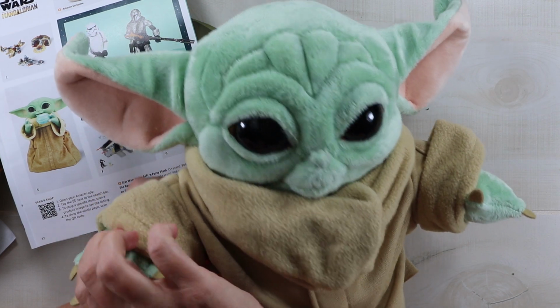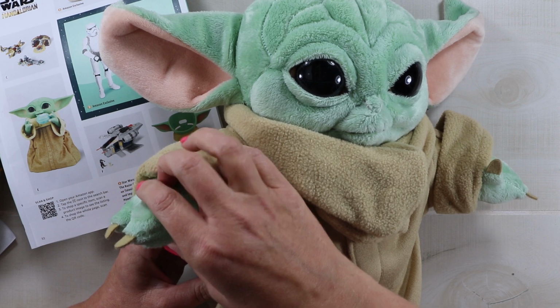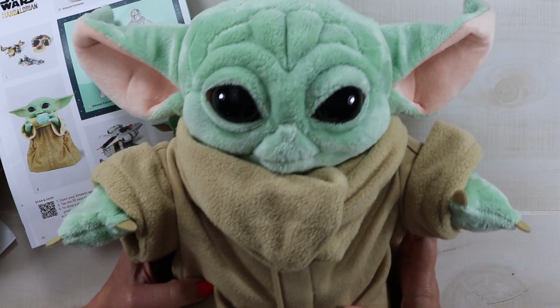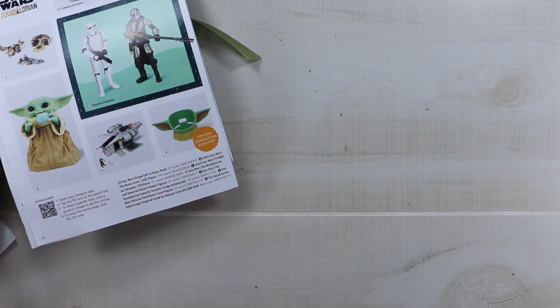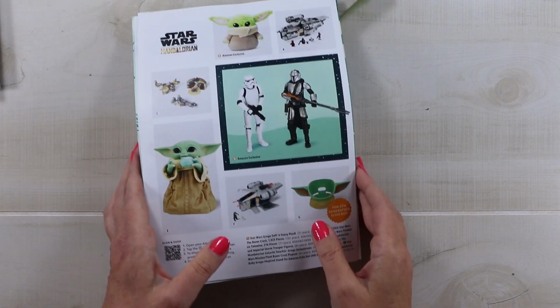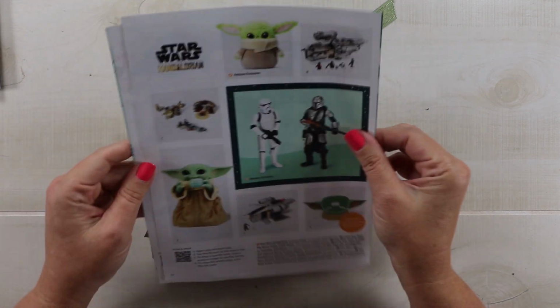It has a little thing in its paw, his paw, to make a noise, but I don't want to get a copyright strike, so I'm not going to do that. But these are very cute and squishy, and I just love Baby Yoda. In fact, I have the wall stickers that I put inside my closet of shame in my craft room so that I can be a closet nerd and no one has to know. So I thought that was really cute.